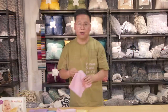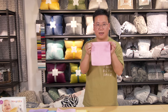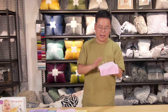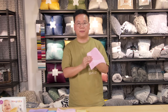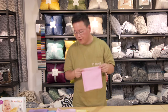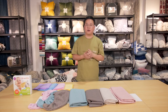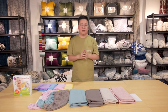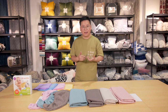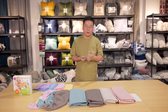It's a hand towel, size is 30 by 30 centimeters, microfiber fabric quality, 80% polyester with 20% polyamide, super water absorb. The benefit is that because China is a polyester hub, we in the industry have the benefit of price for the polyester and polyamide microfiber. It's a very good place to do this type of business.